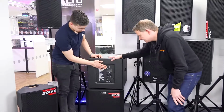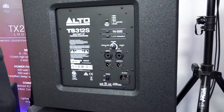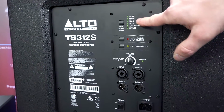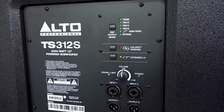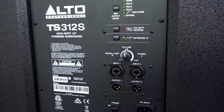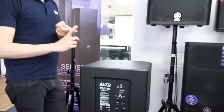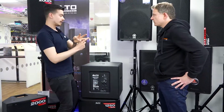Yeah, so there's 6 different DSP output modes, and that is then changing the crossover frequency. It's changing the delay settings and the level settings of the outputs, and that basically will just make sure that the sub and the top is matched up perfectly. So you've got the correct crossover frequency, you've got time alignment and level alignment.